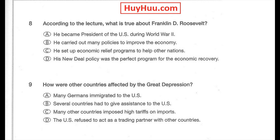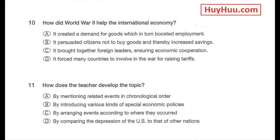9. How were other countries affected by the Great Depression? 10. How did World War II help the international economy? 11. How does the teacher develop the topic? This is the end of CD1.